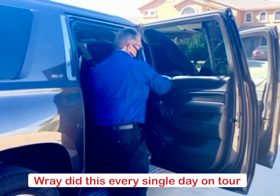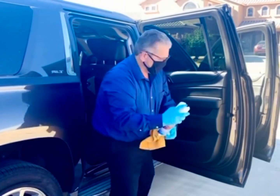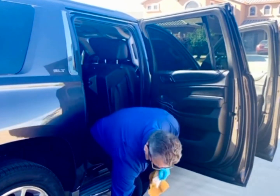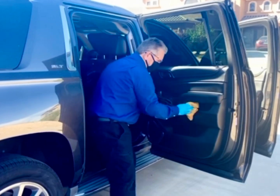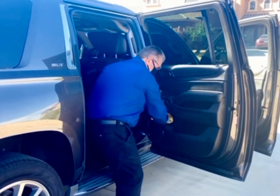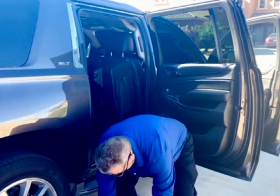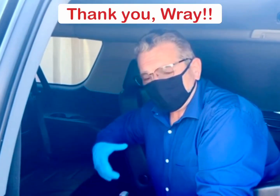Just wipe everything down like this, going over what we've already cleaned, and we'll come back across, spray it down again with Lysol, get it all nice and sanitized. And then we will go inside the vehicle, and we're going to do the same thing. Everything is wiped down, every inch is wiped down, and this is all done for your safety. Happy travels, be safe, and COVID free.